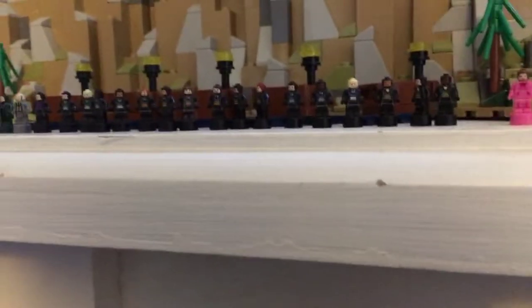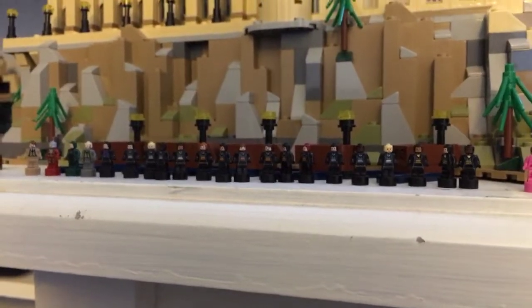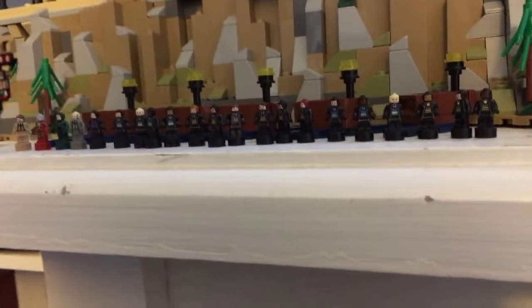Next up, we have six Hogwarts students. Four of them are Ron Weasley, Harry Potter, Hermione Granger, and Neville Longbottom. And there's about two others, but I don't know if they have names, but whatever.